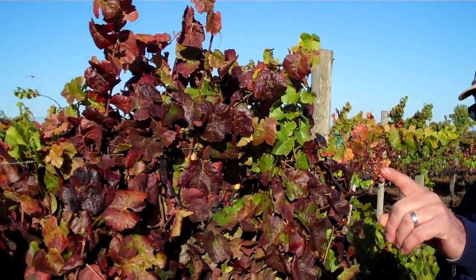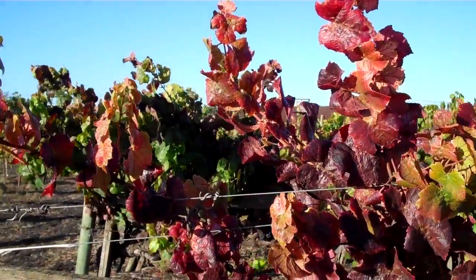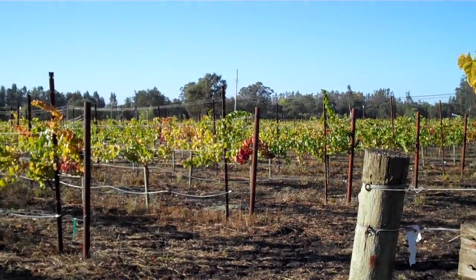Good morning. Yeah, we're out here. We got a crew out here picking our last vineyard, as Jane said, of the year. This is the old Mazzetti Ranch, and it's planted to 2 clones of Pinot Noir. If we slowly pan over to the left, you'll see there's a younger block of Dijon clone Pinot Noir that we had picked about 3 weeks ago. It ripened sooner.